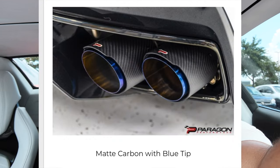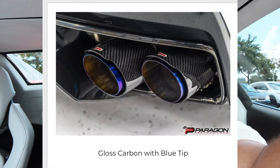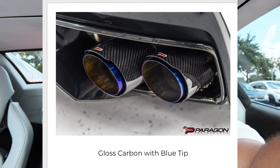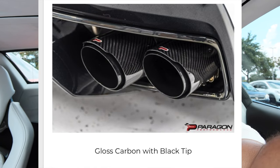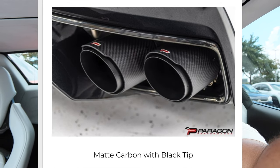And there's four options for exhaust tips. I'm gonna put them up on the screen right now. I want you guys to vote. Put in the comments below which one you think I should get. So there is a matte carbon with a blue tip. There's a gloss carbon with a blue tip. There's a gloss carbon with a black tip, and then the matte carbon with the black tip. Those are the four that I'm thinking about getting.